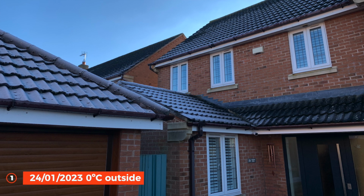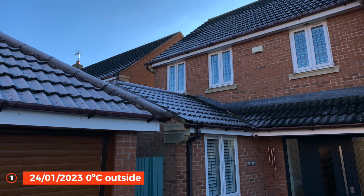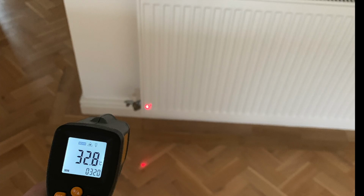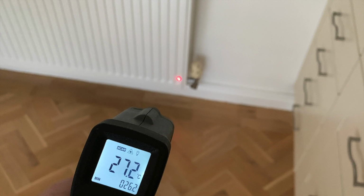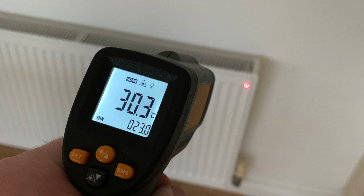And then at the end of January, when it was 0 degrees outside, you can see there's a frost on the roof there. I repeated the process, this time looking at radiators. So this radiator is a double radiator in the kitchen. So you can see there, temperature at the bottom, temperature at the other side. I never know which one's the inlet and which one's the outlet, so I suspect the first picture is the inlet and the second picture is the outlet. This is the top corner and the other top corner.